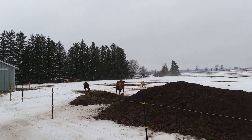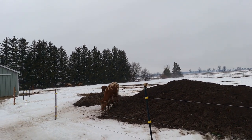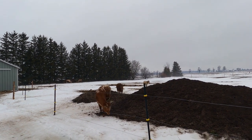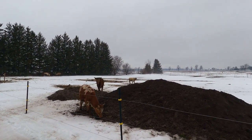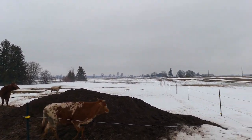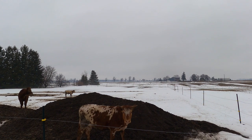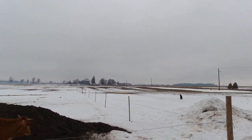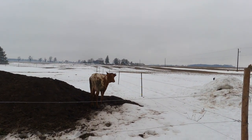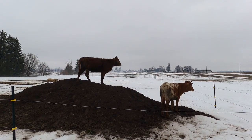Calves are coming to see what we're up to. Hey, Betty. And Ashley. And Bean. Bean's got his eye on River. I don't think he likes the dog. On high alert.